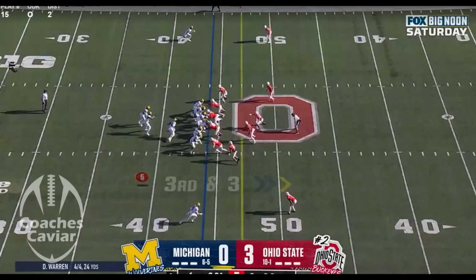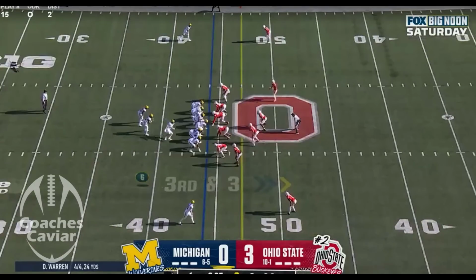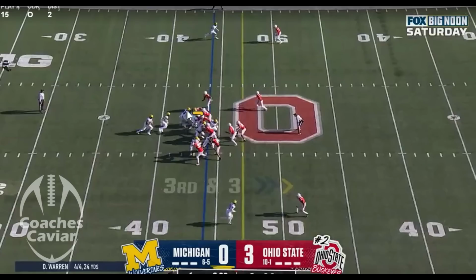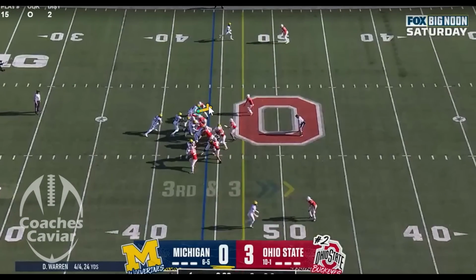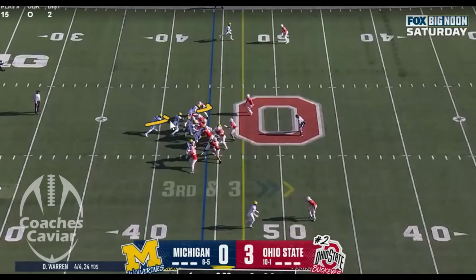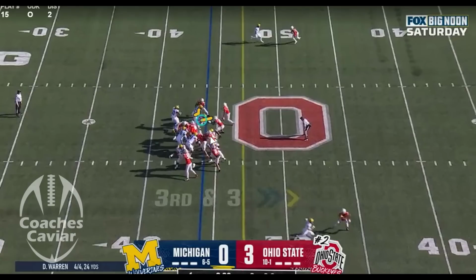And all they ran, man, is inside zone, ISO, a little bit of counter power. But for the main thing, they're just running the inside zone or duo. And on this one, you got a tight end that's working down. He's working to the backside D-gap. Now you got your running back just trying to find some space, and everything gets washed with horizontal movement. There's a kick. Great job here by Orgy getting a lead there from the running back. So now you get an extra blocker out there on this duo look. So a kick and a lead from the back.